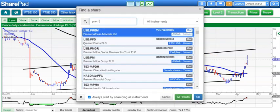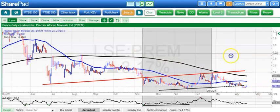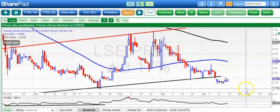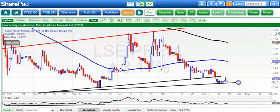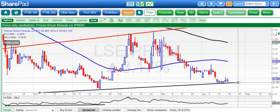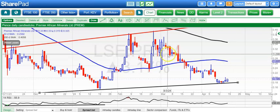On to clickbait stock, Premier African, and here the stock defies all attempts to capture its price action. The situation now is that we do have that uptrend line still from the end of last year near the 0.18 level. Above that, looking for the 50-day moving average at 0.27 as a best case scenario over the next 2 to 3 weeks. Obviously fundraise permitting on that.